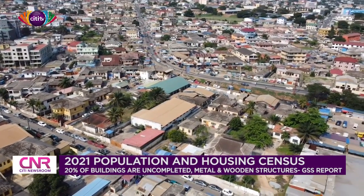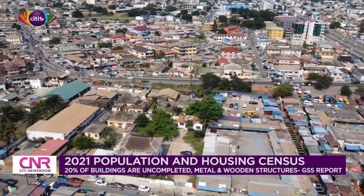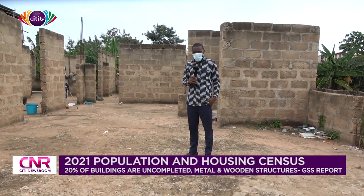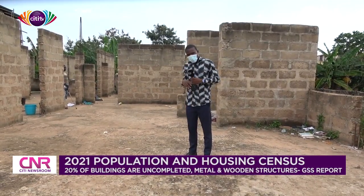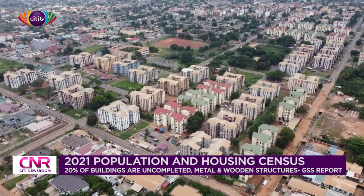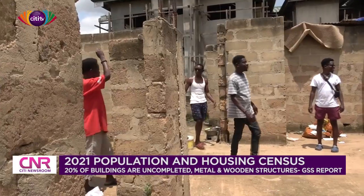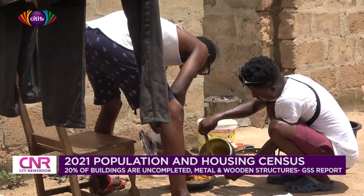We decided to take our cameras from the heart of the city to the Adenta municipality. So we're talking about Ghana's housing deficit, and I am here at the Adenta Smith Flat area. And as you can see, I am within one structure which is uncompleted. Even though structures are in a well-demarcated layout, there are lots of uncompleted structures. The owners of these uncompleted structures do not live here. We met David, who serves as a caretaker of this uncompleted building in the Smith Flat enclave.